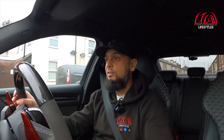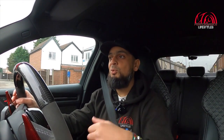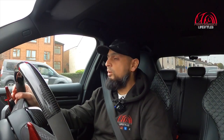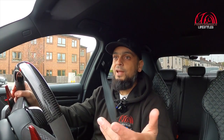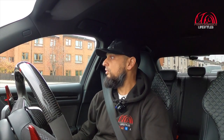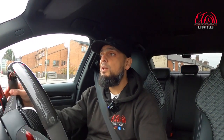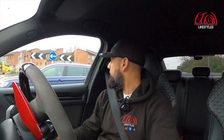So for a car that seats 5 people, you can cruise around in comfort mode, in complete and utter comfort, and they will not let you down. But the moment you want to open them up, put them into dynamic or individual if you've set them to that, and they will destroy a lot of supercars. That's the good thing about the RS3s, and that's why they've got such a big following, to be fair.